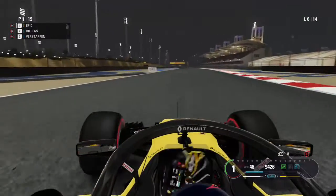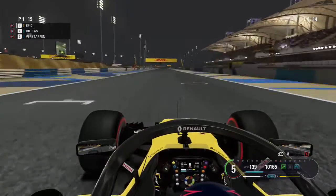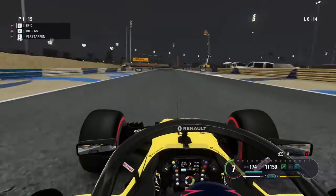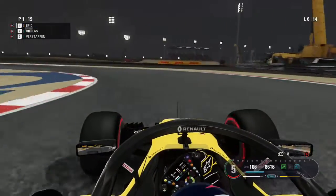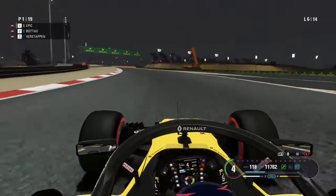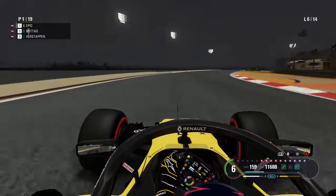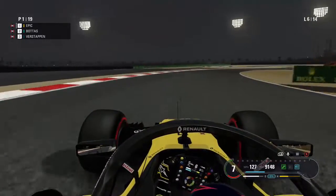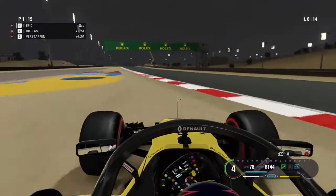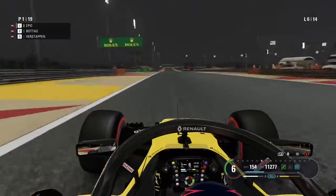And Vettel's pitting. Vettel has pitted, and that leads us into the lead of the race. We are leading the race for the first time. Nice clean stop from Ferrari. It's also a clean stop from the Red Bull Racing team for Daniel Ricciardo. And for the first time ever, we are leading the Grand Prix here at the Bahrain circuit. We're leading, and Vettel has dropped down quite far.